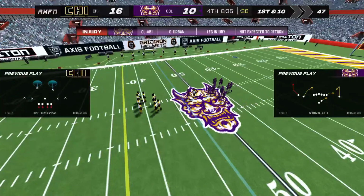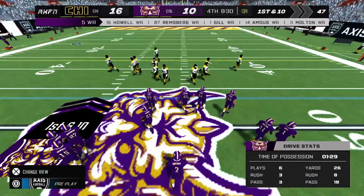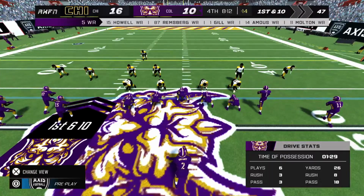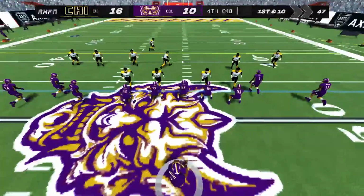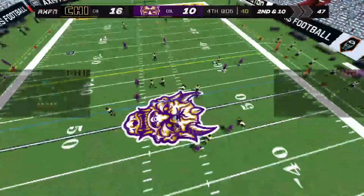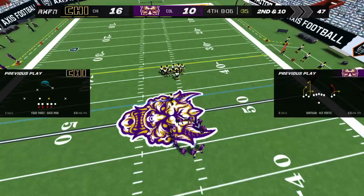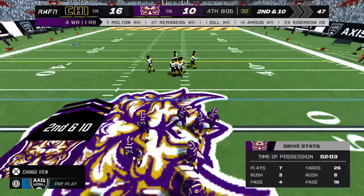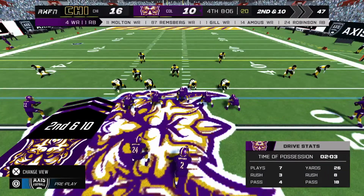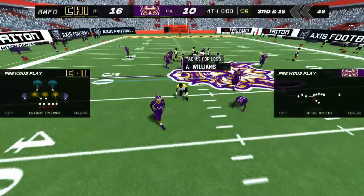Great anticipation by the quarterback to throw it where the receiver needed to be. First down. Go! He throws one, and he can't reel it in. Tackled quickly. That will bring up third down.